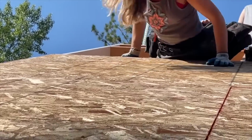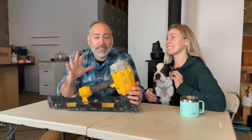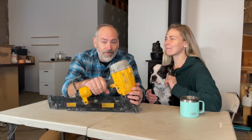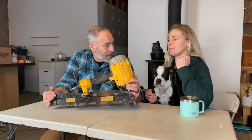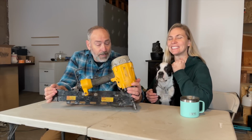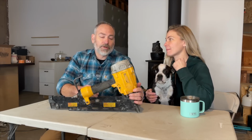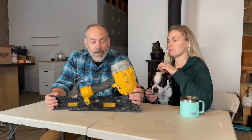Oh, Seth. You could build an entire house with a hammer and nails, but guys, this is modern homesteading, and so we're using a pneumatic nail gun. This DeWalt one has done great for us. We haven't treated it the best. Maybe not. We've dropped it a lot, but it still continues to work just like it's supposed to. There are a lot of other brands out there that you could go with. We've enjoyed this one and recommend this one.